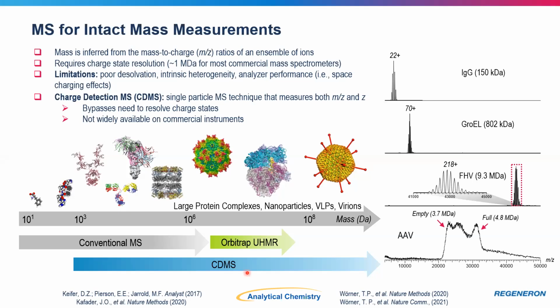And this is a single ion technique that really bypasses the need for charge state resolution to measure mass. It does so by simultaneously measuring an ion's charge and its mass to charge ratio. And while the adoption of CDMS within the biopharmaceutical industry has been limited by its lack of commercial availability, this technique has provided some key insights about intact AAV ions that can be exploited for native MS analysis.